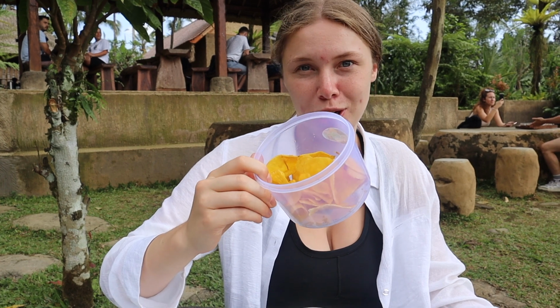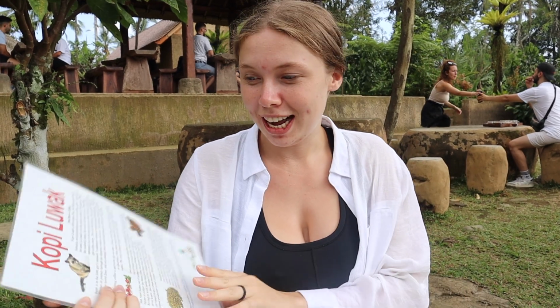Okay, so he came and did whatever he did to steep my coffee, which was really cool, and also brought us cassava chips. They're delicious. They kind of taste like potato chips, but with the texture of plantain chips. Delicious. Love this.